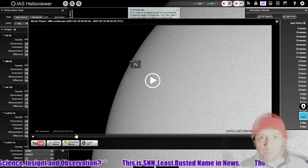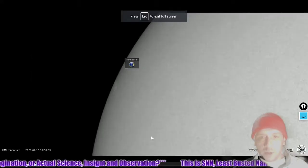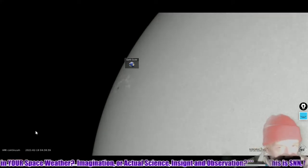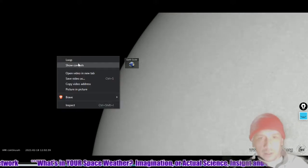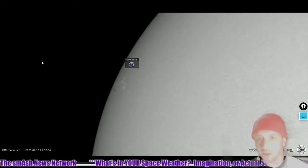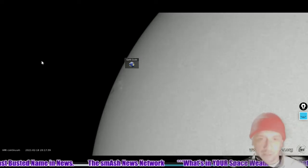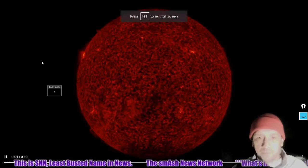Now we've got a close-up here of the new sunspot. We'll play this on HelioViewer real quick. It's Sunspot 2803, which is looking pretty stable here. And I'm expecting a rather sudden uptick here. We haven't seen a lot of activity at all in the northern hemisphere of the sun. And now all of a sudden, sunspots spontaneously appearing. So anyway, there's Sunspot 2803.